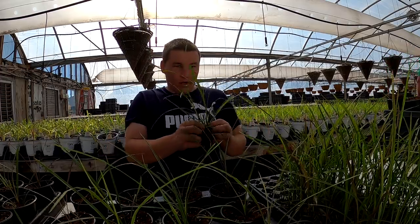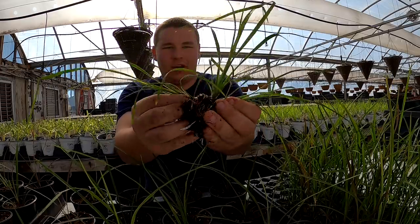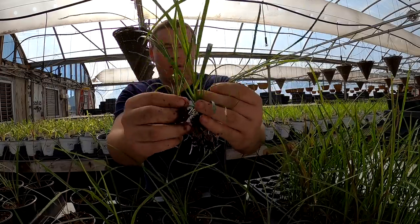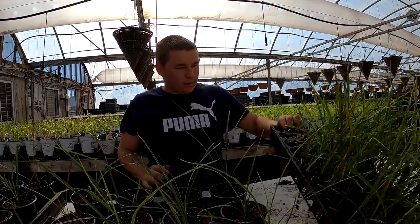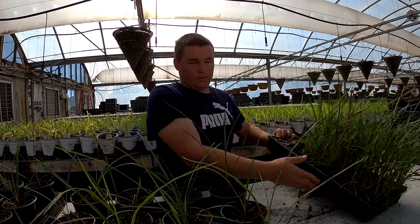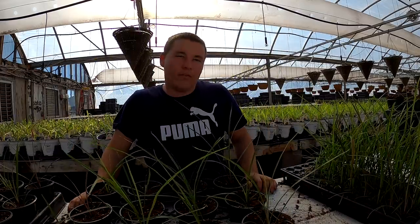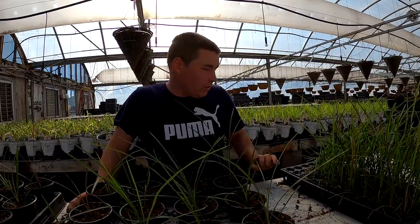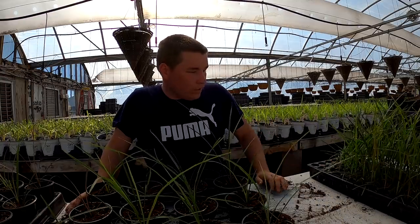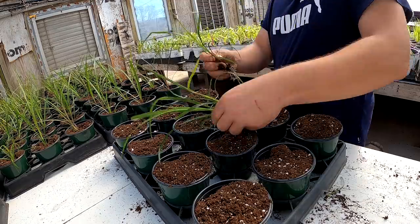So this year there's a lot of doubles and triples. See this one? That's actually 3. I split it apart here. So normally you get 6 flats out of one of these. You get 6 of these out of one of those. I got 11 on one tray. So it's a good problem to have. A lot of doubles means more plants for us to sell, but it means we'll have less room for other stuff.